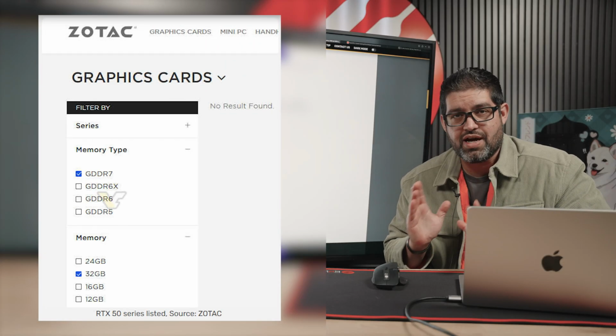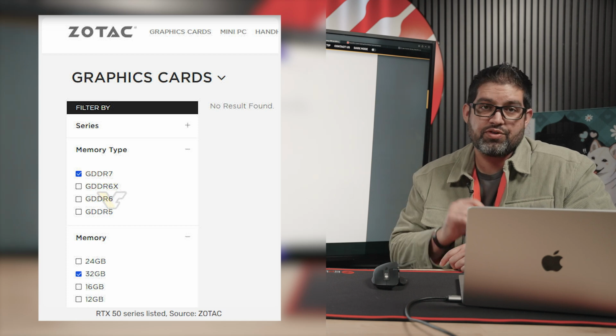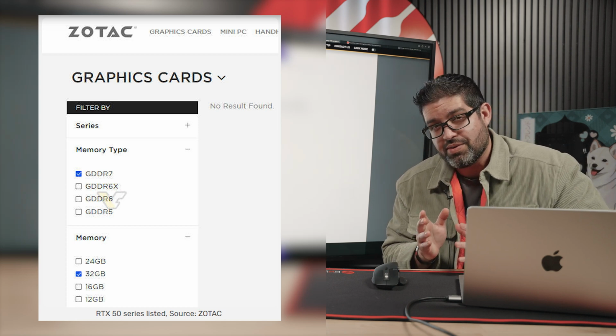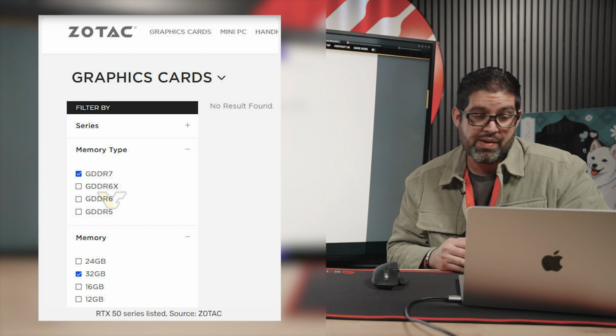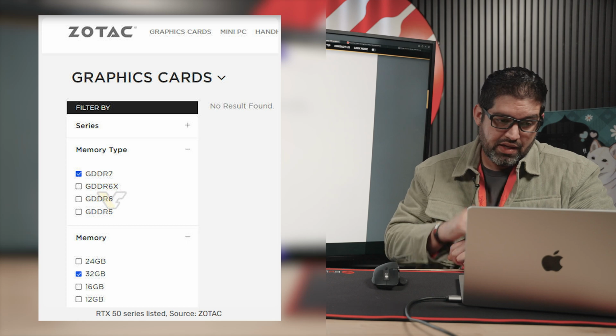The last GPUs' highest was 24 gigs, which was the 4090, and now there's a new check mark for 32 gigs. So most likely that is going to be the 5090 at 32 gigs of VRAM, which is awesome. That's really sick. GDDR7 memory as well on it.